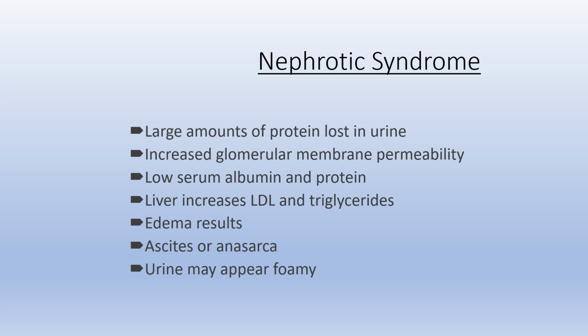In response to low protein levels, the liver produces lipoproteins, and as a result serum cholesterol, low density lipoproteins and triglyceride levels are elevated. Urine may appear foamy from the lipoproteinuria, and a loss of immunoglobulins may cause increased susceptibility to infection. Elevated blood pressure also occurs.